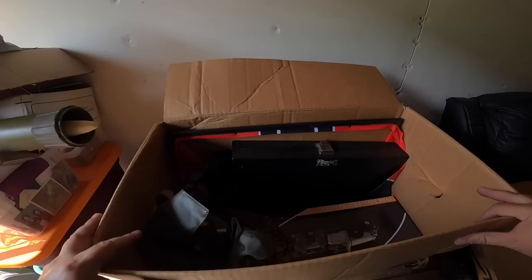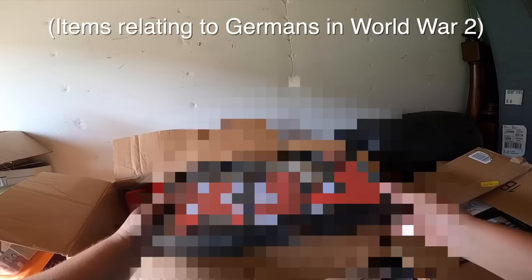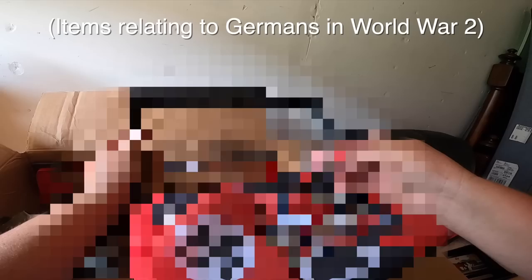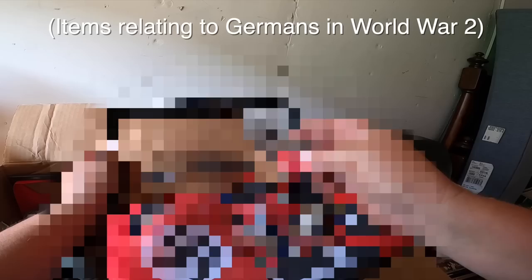Still better. Still better. What's this? Oh boy. What is this stuff? Oh man, this guy's a weirdo. Wow, look at that. Hitler on a stamp. Oop, I can't show that, huh? Oh, geez, I don't know if I can show any of this.